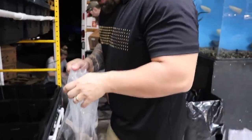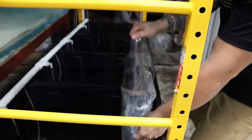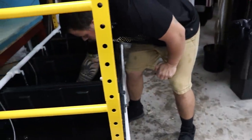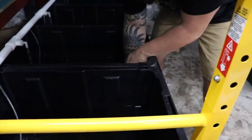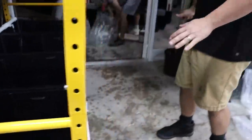Okay. So we got a lot of pyaras on the way. Let's see, what's this one? Another Severum. Let's put them over here. Oh! Hey, bro. Your pool's on this side. Come on. Oh! Look at the size of this guy. Perfect size.